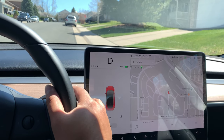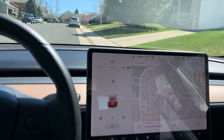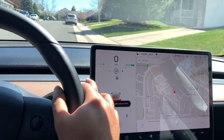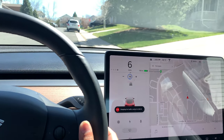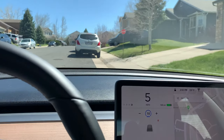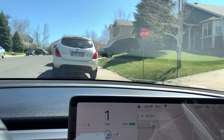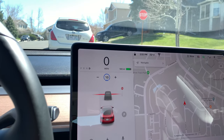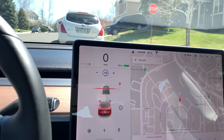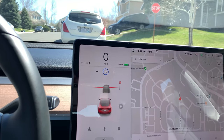Just as an experiment, I put a fake stop sign right in front of my house over there. And let's see if it reacts to that fake stop sign, and if it stops. Turn on the Traffic Aware Cruise Control at 10 miles per hour. Stopping at 200 feet for the stop sign. And it stopped. And that is a fake stop sign that I put in front of my house. So it even stops at those. So it's truly recognizing by picture, by visuals, which stops a traffic light, not necessarily just through GPS.